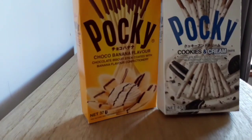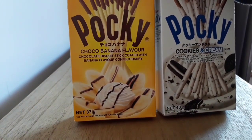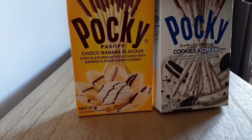I'll start with this here, some Pocky. Everyone loves Pocky. I got the chocolate banana flavor one and the cookies and cream. These were two for $2.80, so that was really cool.